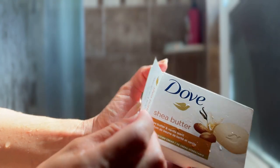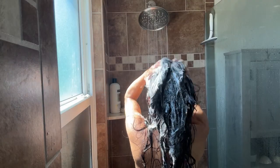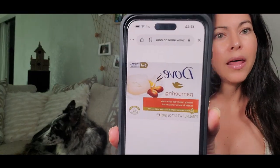I want to talk about my morning routine. I use Dove soap. The one I usually use is this one. It's shea butter, and I use this on my skin, and I found it pretty good. There is also one that has cucumber and green tea essence. Cucumber is pretty good for your skin if you have any acne problems.